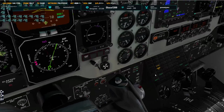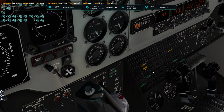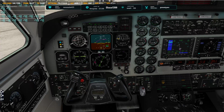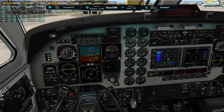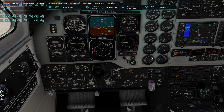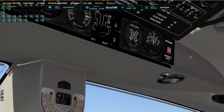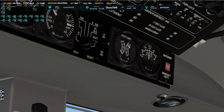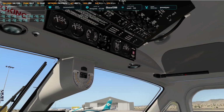Check the auto ignition here. It's not modeled correctly. They should turn off. Imagine that. Alright, so we'll turn on windshield heat. Turn auto prop. Yeah, there is auto. Prop amp is 0. So we have amps on the right, but oh, it goes back and forth. That's kind of cool. Interesting.